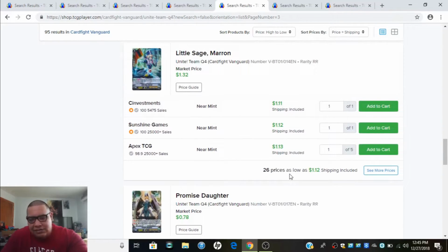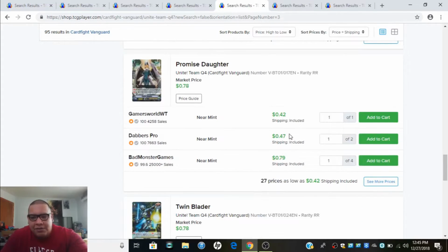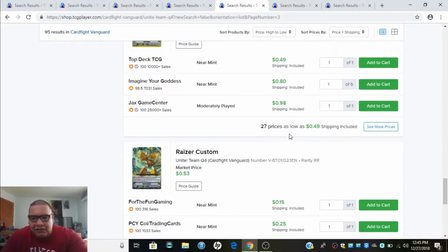Marins are still the third most expensive, no, the fourth most expensive double R in this set. But then after this, everything else should be like 80 cents or lower.